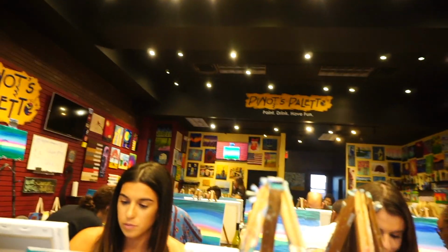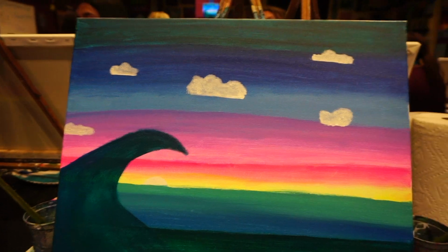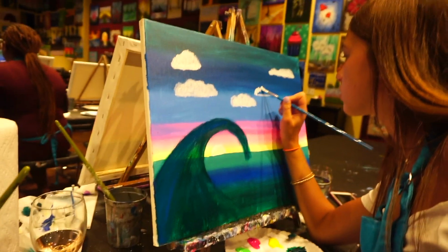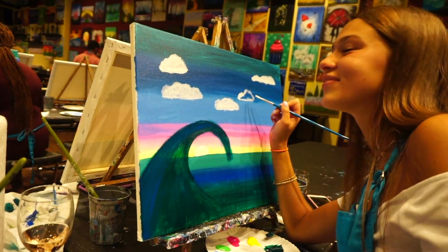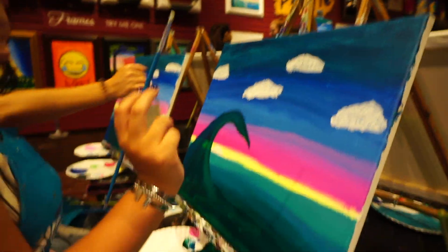This is where I'm gonna mess up. I adjusted the clouds. Marie's making her natural clouds. But that's a good one.